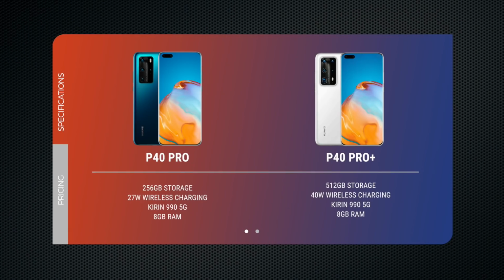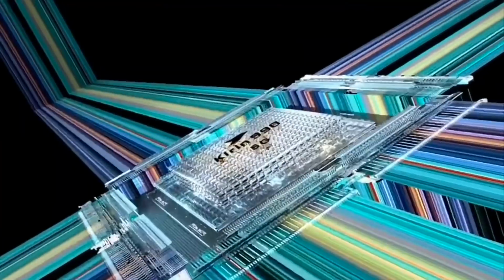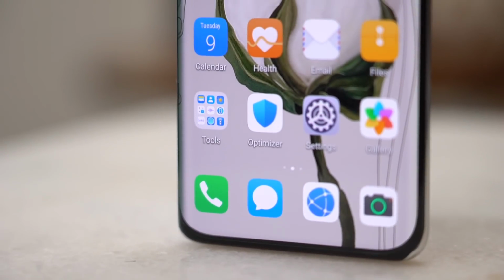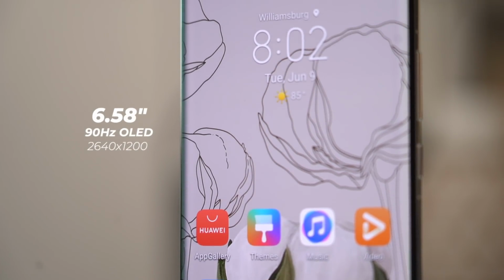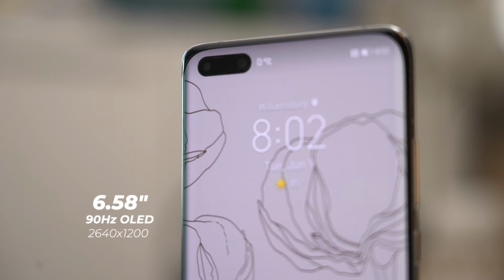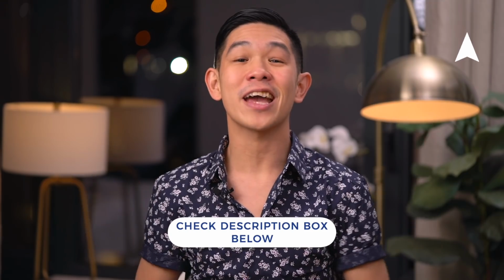On the inside, it has double the storage capacity, 512 gigabytes in total, and support for 40-watt wireless charging. Otherwise, it's the same phone with Huawei's most recent Kirin 990 5G processor and 8 gigabytes of RAM, a 6.58-inch OLED display with a 2640 by 1200 resolution, and a 90 Hz refresh rate. If you want to hear more about my experience using the P40 Pro, you can click over here to watch our exhaustive hands-on video.